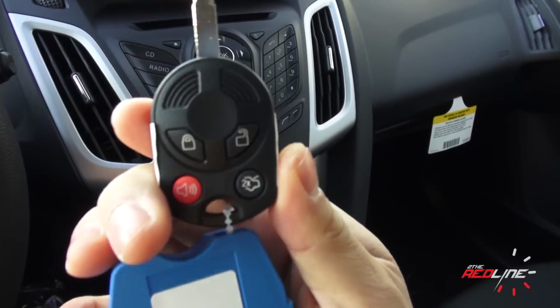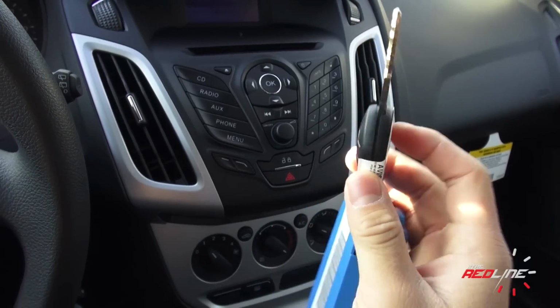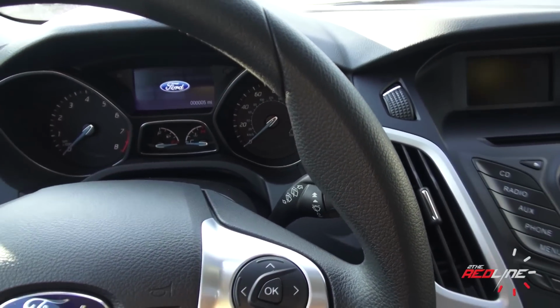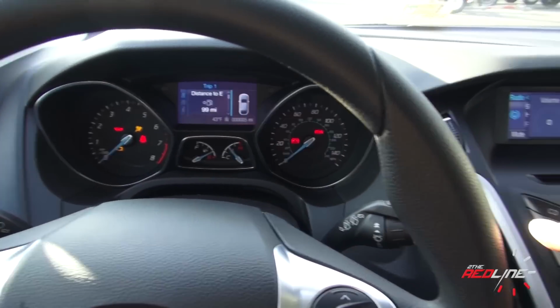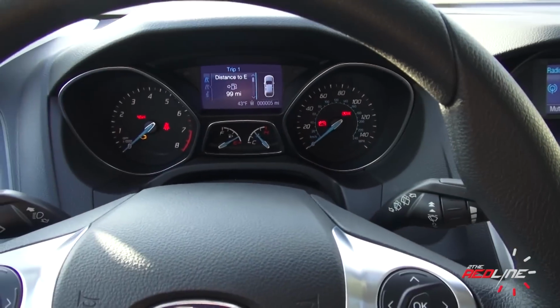Here's the key for the Ford Focus. It's Ford's older key system. It's not like the switchblade key that's on the Fusion. The Titanium is available with push-button start. It's the only trim that comes standard with it, so this is an SE, so it does not have it. You can see here, you have that little LCD screen in between the gauges, and you have a smaller 4.2-inch LCD right here because this one does not have the MyFord Touch.